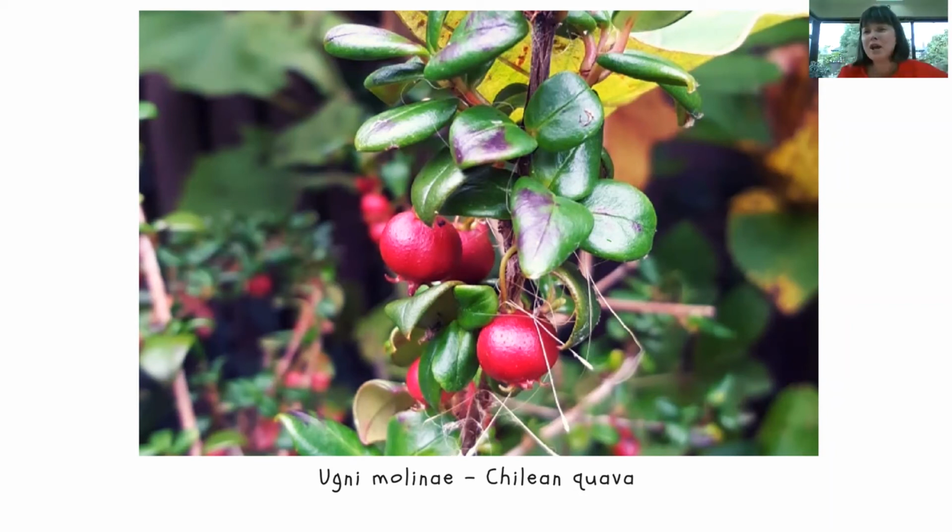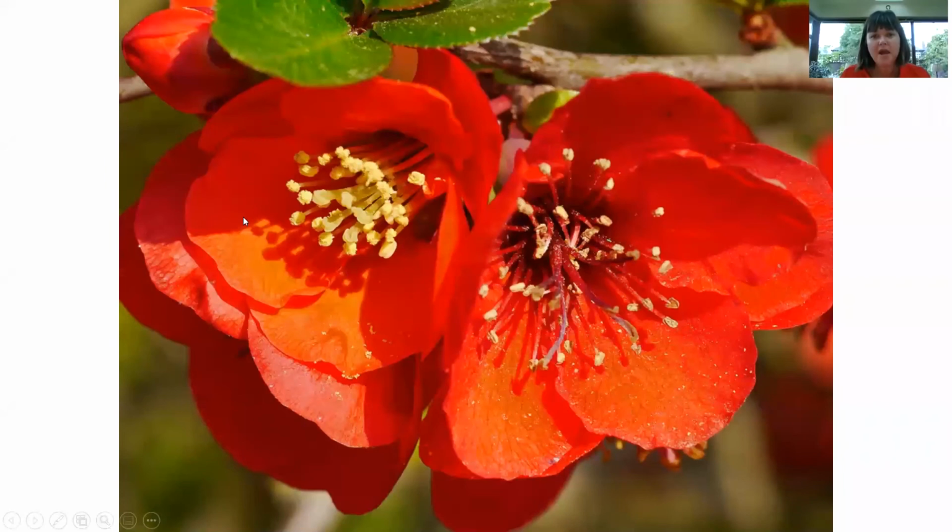They're well worth it, no matter what plant you get, and you will get them now in garden centers. You will get them in garden centers. So if you see it, definitely put that one on your list of must-haves.